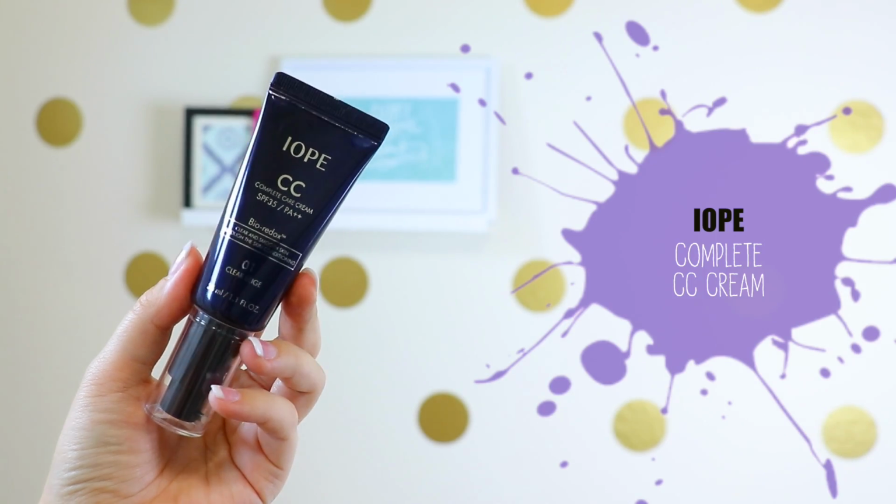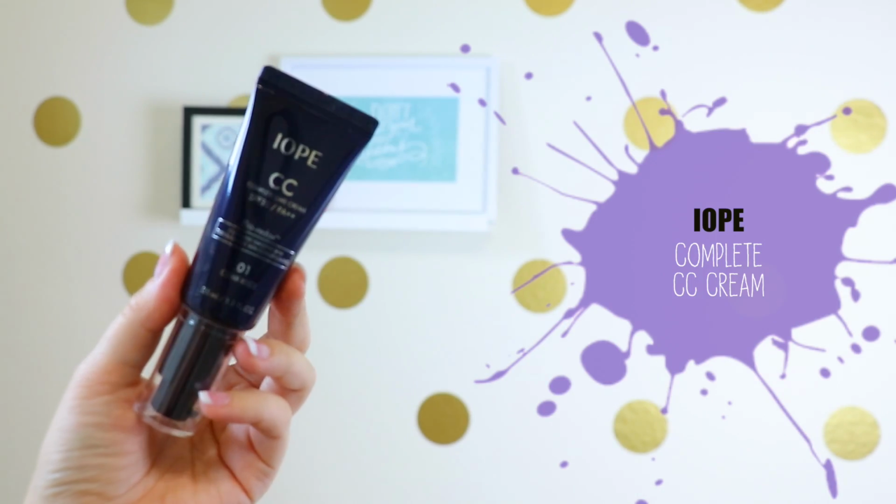A CC cream from Iope. Iope is probably one of my favorite cleanser brands. My mom got me hooked onto this brand. In fact, a majority of her skincare line is made up of Iope. So this is just the CC Complete Care Cream SPF 35. I have mine in shade 1 Clear Beige.